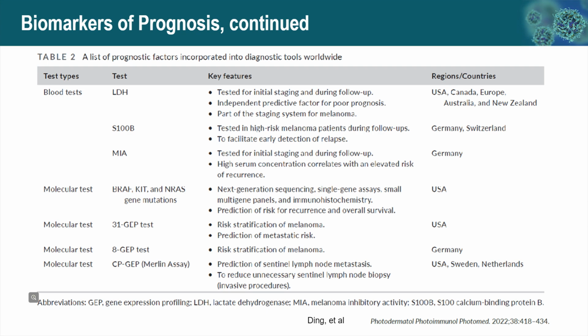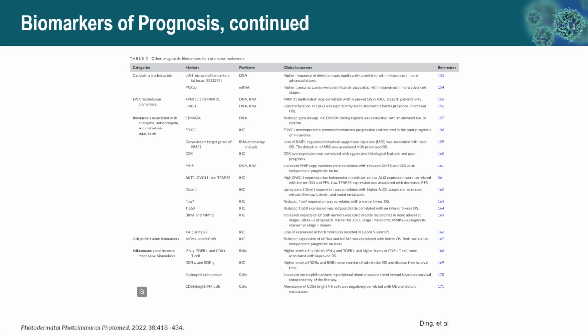There is a similar gene panel used in Europe and another one that incorporates sentinel lymph node status for risk stratification. The list of prognostic biomarkers in melanoma is expanding as we speak. These are some of the tests proposed as indicators of prognosis.